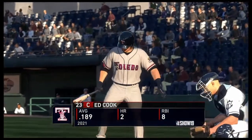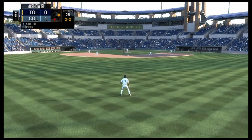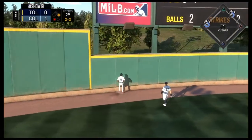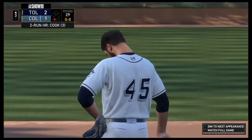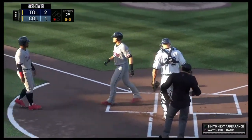Set to get his evening at the plate started, Ed Cook. And it's been a real struggle for him with the bat so far this year, looking to get things turned around in a hurry. The 2-2 pitch. He pulls this one high and deep to right center field. Jamison going back, and it's gone. So it's a 2-run shot to right center. Third home run for him on the year. As they take the lead, it's 2-1.